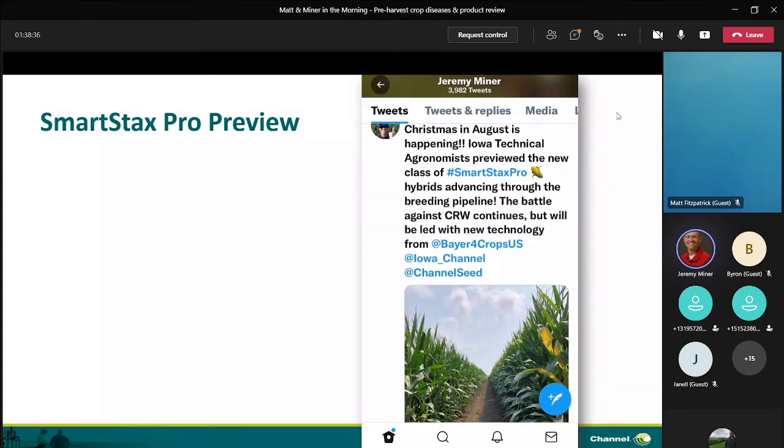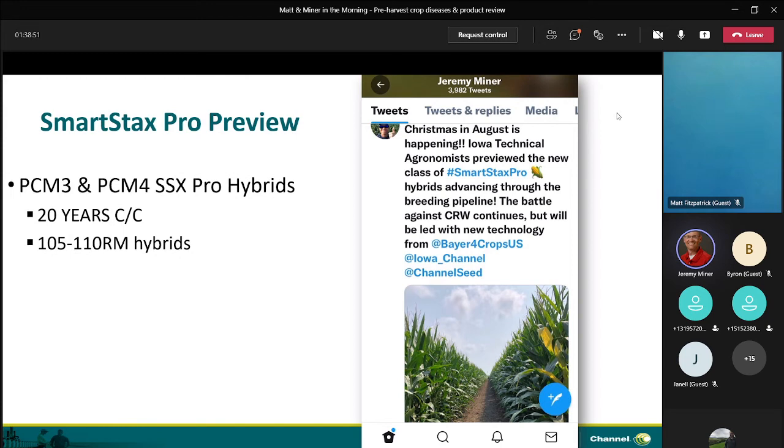So just to give you guys a little bit of an update on where we are at with SmartStax Pro. All of us Iowa TAs were invited a couple of weeks ago. In fact, it was August 10th. We got to go to a plot near Grand Junction, Iowa, where all of the new SmartStax Pro PCM3s and PCM4s are being evaluated in advance. So these are pre-commercial lines that we have the chance to latch onto a couple of these for sale this year for planting next year. And then PCM3 status, they'll be ones that will be offered to us this fall, and then we'll get into plots in 2022 for sale for 2023.